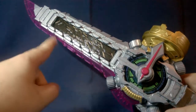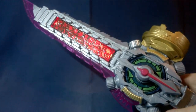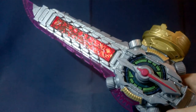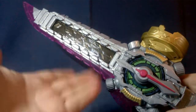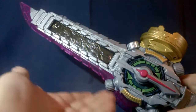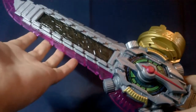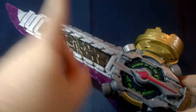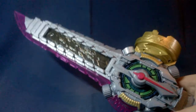So it goes all the way back to Kuuga, and then when he turned again, it goes right back to Build. So there you go. It basically just picks a rider and you can do an attack with it, just a basic dual time break, but it's really cool. And to get your rider, you just start from Build and then count back to the rider you want to use. That's pretty awesome. So that's pretty much it without a ride watch.